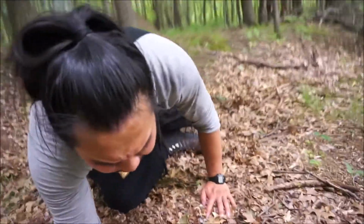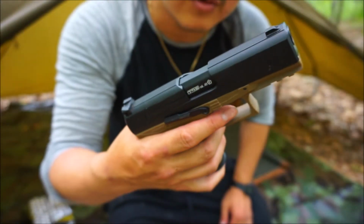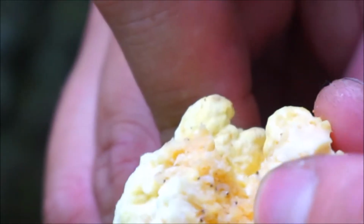Found some chickens. Oh man. So this is the PPQ Walther. Just a bunch of bugs or larvae.